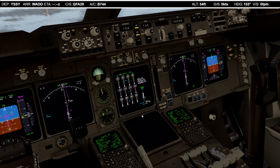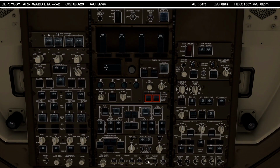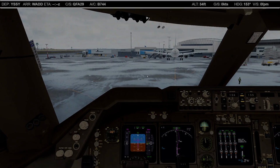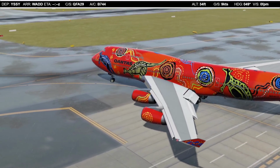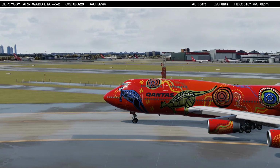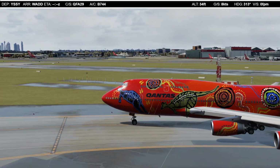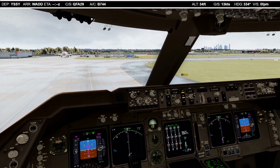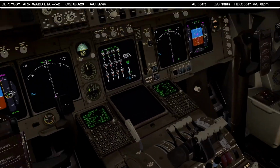And before takeoff checklist flaps 20. Before takeoff checklist is completed as well. Good. Taxi and turn off lights. And let's move. This is so cool, taxiing out this aircraft with the Sydney skyline in the background. Really, really nice. Okay, let's get ready for departure.